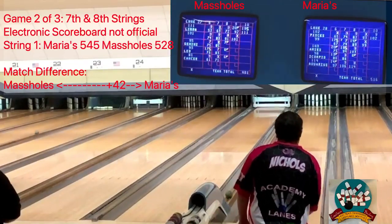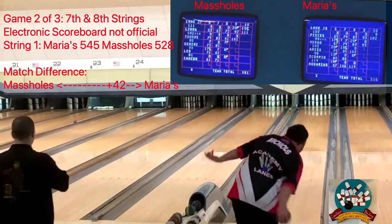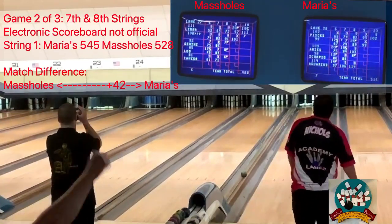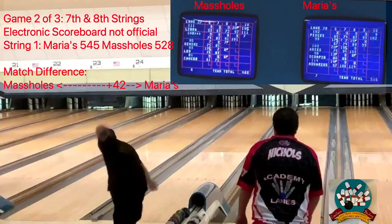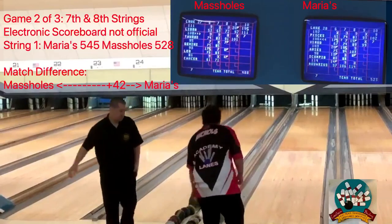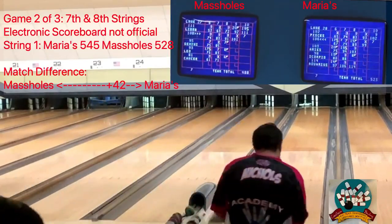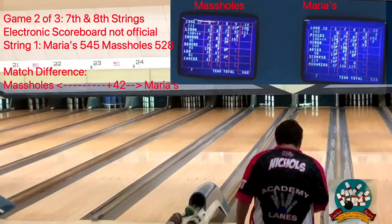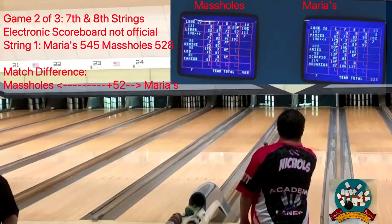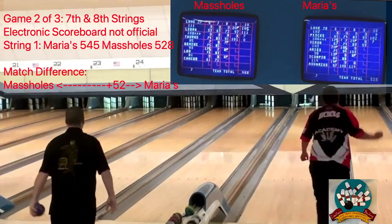Is that right? Oh, it just updated. 42. Matt picked up five more with his spare. Both balls open here in the 10th, the second string, one more to go after this. No, it's 52. I had it right, 52. Like I said, I'm usually good at math, most of the time. Forget about algebra and trigonometry. It's Chris's spare.